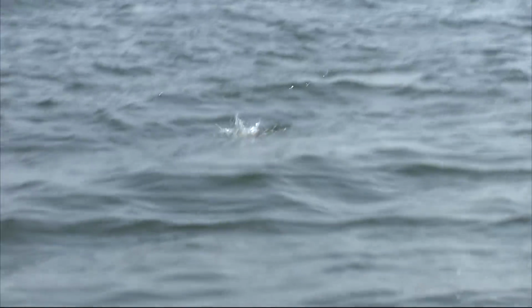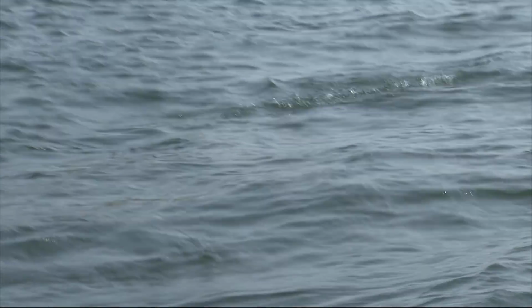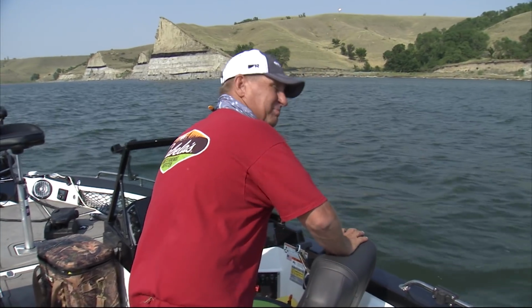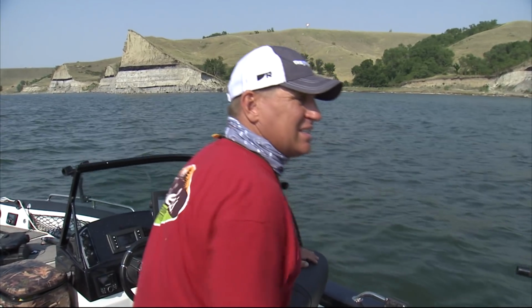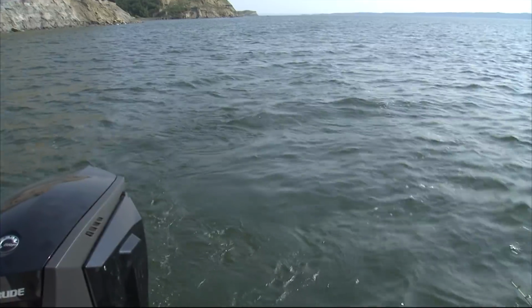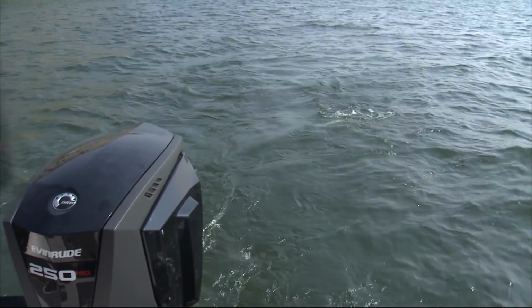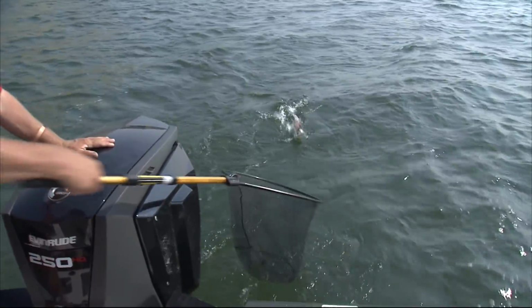We get them up on the surface here. Oh, yeah, that's not a bad one. Crankbait trolling in the summer. Great way to cover water. It's kind of foul hooked, isn't it? Yeah, bottom jaw.